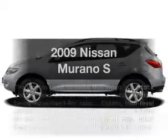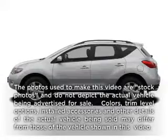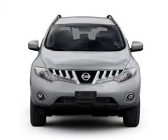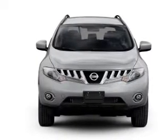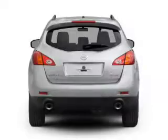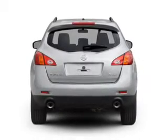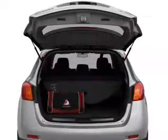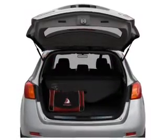Get noticed in this 2009 Nissan Murano. If you're looking for an automobile with great attributes, look no further. With a reliable six-cylinder engine that responds smoothly to its automatic transmission, stand out from the crowd with premium wheels. Anti-lock brakes help you bring your vehicle to a safe stop.